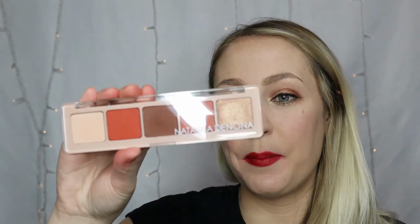And the last thing that we got, and this was something I was so excited for, is the Natasha Denona Peak Palette. It is 5 eyeshadows. It is in her normal casing, her normal amazing, amazing to use formula. You get 4 matte shades and a shimmer shade. I have used this. I'll be honest, I've only used it once, very quickly after I got this BoxyCharm. The shadows perform just as you expect.